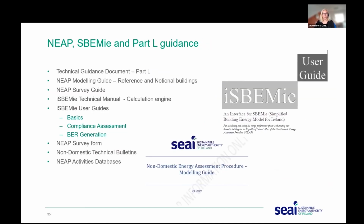The best source of information on Part L is the TGD L, available from the Department of Housing. And there's detailed documentation also on the NEAP methodology and iSBEM software, which is available on the SEAI website and covers all aspects from the survey methodology and the evidence required to the software manuals and details of calculations for actual, reference, and notional buildings. The activity databases are also available.